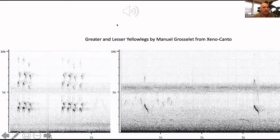So I'm going to play these back to back. We'll hear greater yellowlegs and then we'll hear lesser.